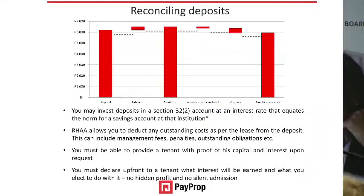So we've got to take one step back and say, well, why is a deposit there? A deposit is there to protect the landlord from damage. And if my only assessment tool is, can the guy afford it, rather than what's the underlying risk of the tenant, I'm making a very short-sighted judgment of my tenant. And we'll talk about judging tenants in just a second.